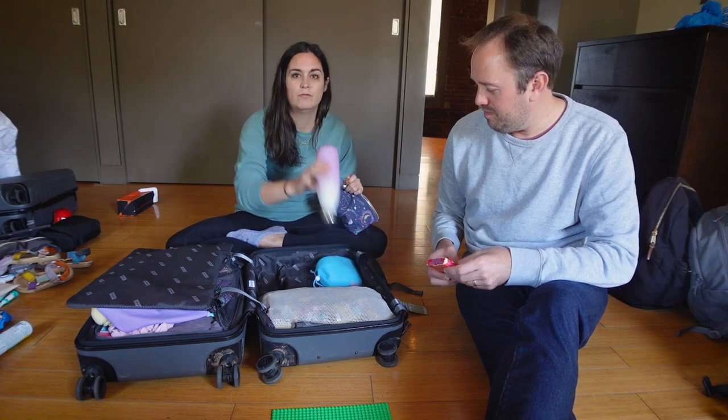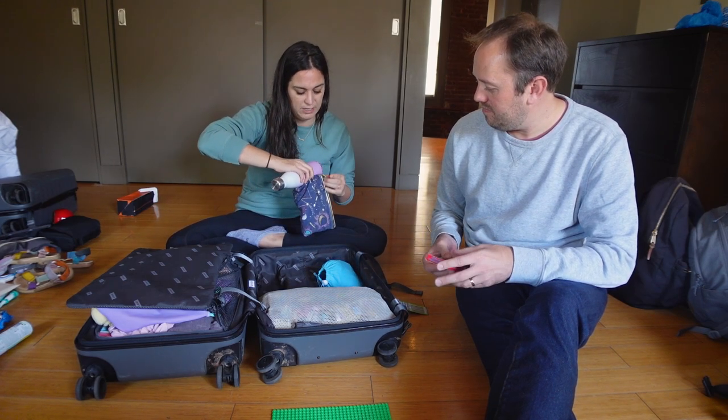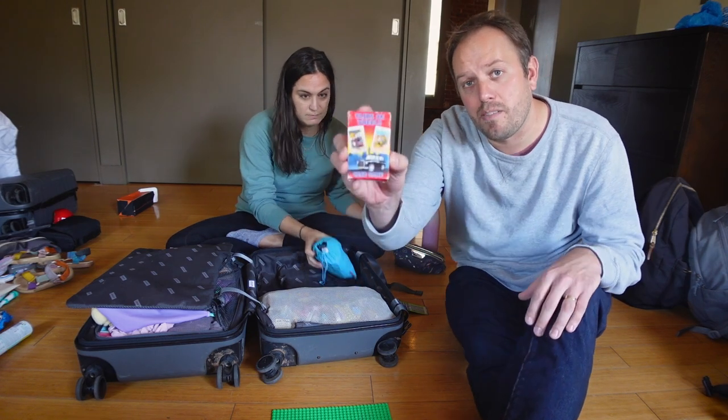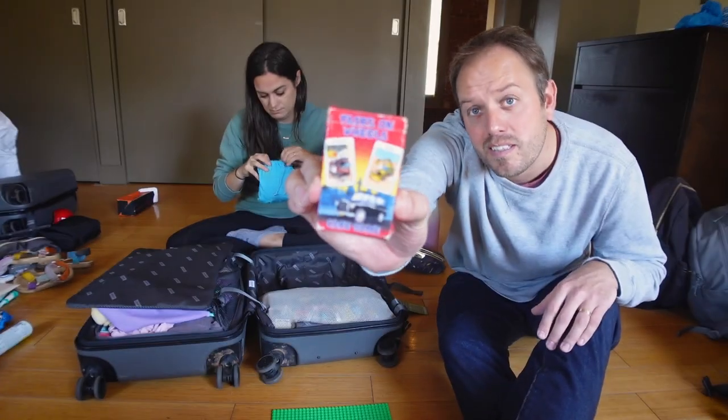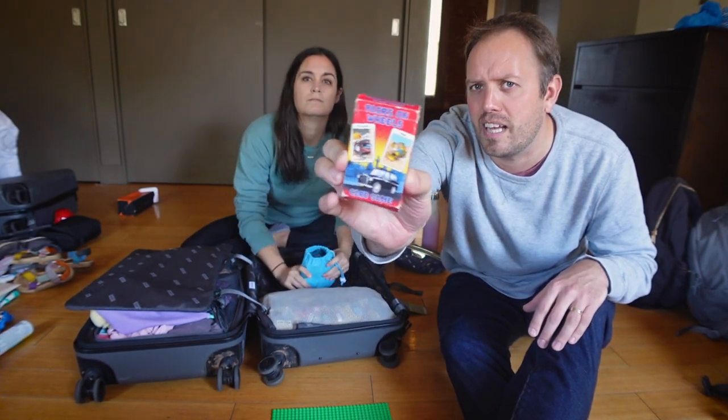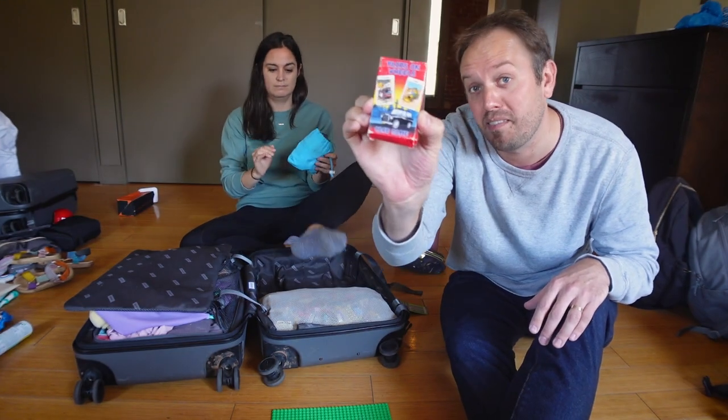This water bottle we bought in Rome, right when we started. It's that brand that makes those cool espresso pots, and it's been fantastic. Shout out to my mum. She just got him this recently, a transportation cars, snack kind of game. It's great. He loves it.